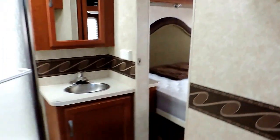It has a walk-through bathroom, foot flush porcelain stool. Big cabinets here on the left, big corner glass shower. Cabinet sink, medicine cabinet, dressing mirror, corner cabinet here. Again, it's a pass-through bathroom.